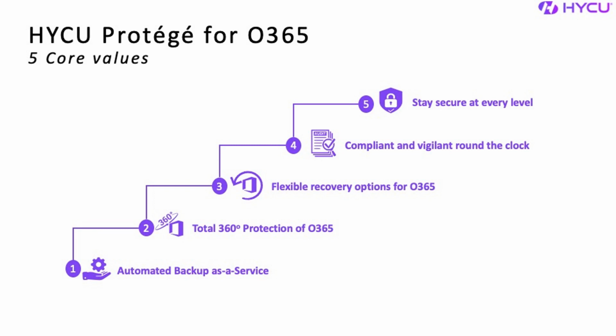The five core values and value proposition that we bring to the table for Office 365 are: automated backup as a service, total 360-degree protection of your Office 365, flexible recovery options. That's quite important for everybody. Compliance and vigilant around the clock. How do we actually maintain this compliance? And of course, how do we secure at every level?